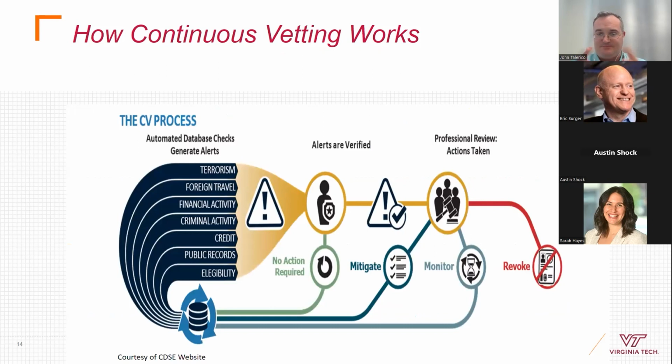So this is just a little pictogram here of what the continuous vetting process looks like. So again, they're looking for these database checks in these areas that they can access. Sometimes there's an alert that needs mitigation. Maybe it just needs monitoring. If it's something serious enough, it could lead to a clearance revocation in cases like that.